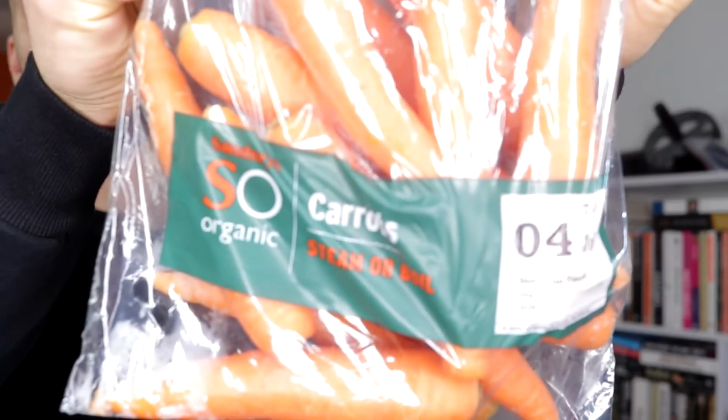The next item is organic carrots, and these are basically for my kale smoothie. I have 100 grams of carrots in my kale smoothie, and these are going to be really good for getting us some nutrients straight away into the kale shake with everything else that I have in there.